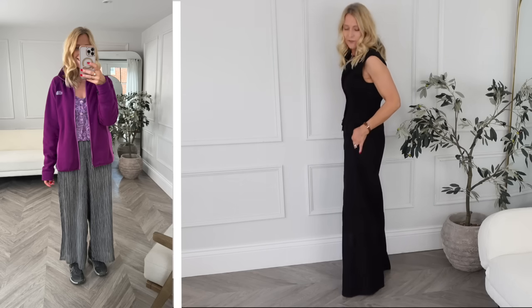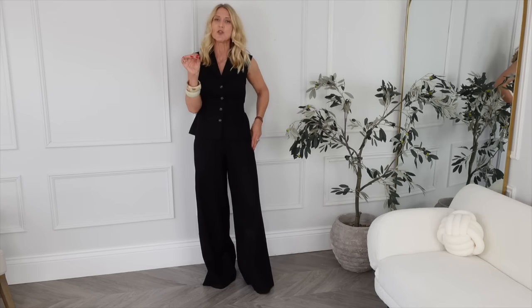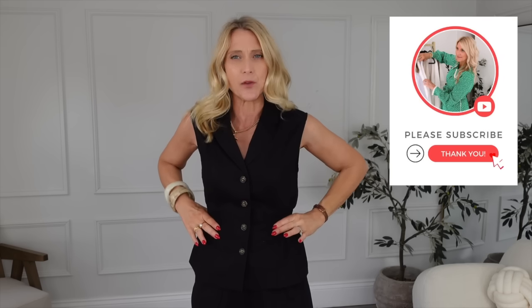Look at the length of these trousers. I would be taking them up so they fitted whatever shoes I wanted to go with without touching the floor at all, but also covering as much of my foot as possible. This sort of top is a lot more flattering than the last one, so it's got more structure, so it's holding its shape really well. That's because of the fabric, the shoulder detail here, the collar opening, and the ruching details at the waist here.